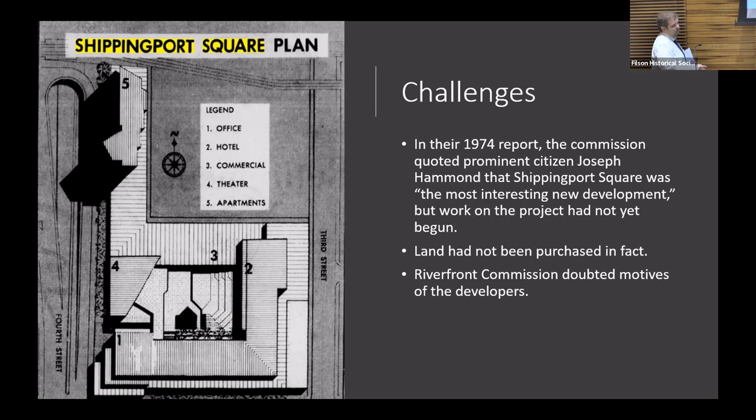Shippingport Square Associates insisted that was not the case, that they were going to take the project seriously and see it all the way to fruition. But the Riverfront Commission actually went there. What they wanted to do is they wanted to raise the deposit from 50,000, which is a pretty small ask, actually, to 200,000, because they felt that if Shippingport Square Associates have to put down a bigger deposit on the, you know, on the property, then they would take it more seriously as a developmental, you know, prospect. And they argued that since the city was still fronting the property taxes, that this would be a fair exchange.